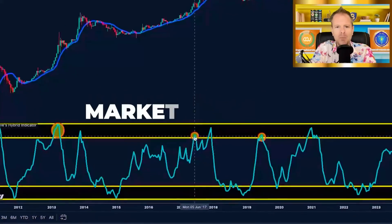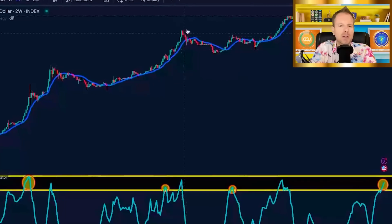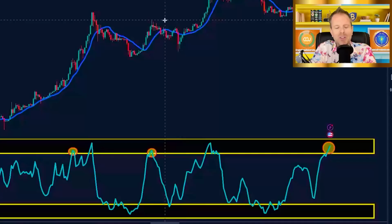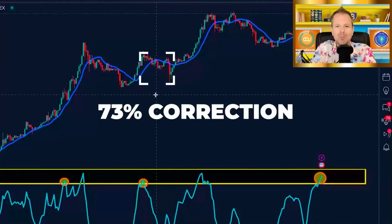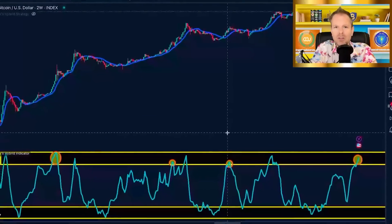Well, what happened here? Because we got above here, we had like a 40% correction, and then later got into our market cycle top. So first one 75, second one 40. How about this one? Well, you all remember this rally here. This was a pretty major one. This was another 73% correction. So we had a 75 and then a 40 and then a 73. Those are our 3 data points, plain and simple.